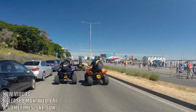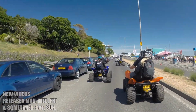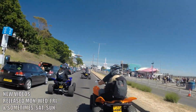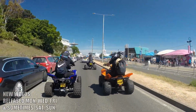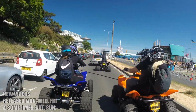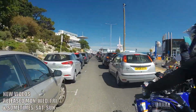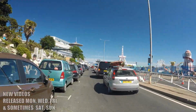Look, we've got some quad bikes. What are these lot up to? Quad bikes, you're holding everybody up. Going two abreast. Look at it, it's rammed. It's busy, busy, busy, isn't it? Come on. Everybody over, isn't it? God, there's always one in there. Get past them.